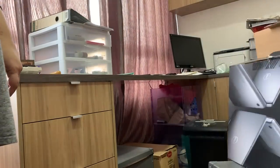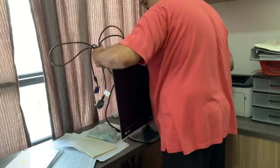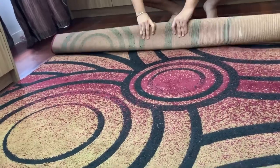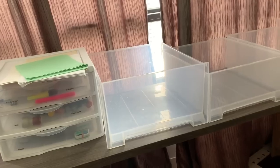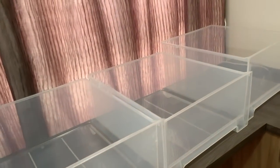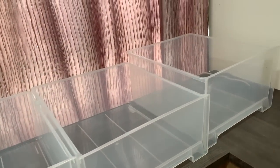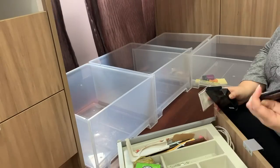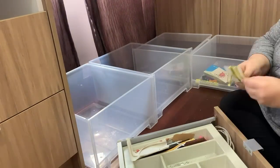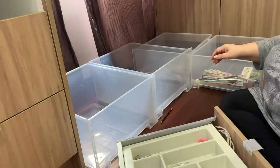The whole family pitched in for this one. So you can see Paul is removing the computer and the printer, and my son is helping me to roll up the carpet and take it outside to clean. I have also set up these 4 large baskets to sort of categorize everything as we start to detox this space. I started with the drawers where my dad keeps his office and craft supplies, but I found a lot of other things in them too.